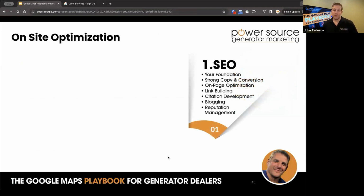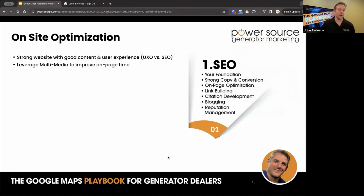So beyond Google Maps, we're trying to make sure that you're getting ranked in the local pack. You want a strong website with good content and a good user experience, right? Mobile friendly. You have images of your team on there. You want to have video and pictures. This will help improve on-page time. People like to look at pictures. They like to watch videos.